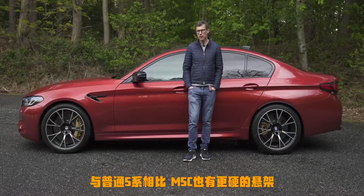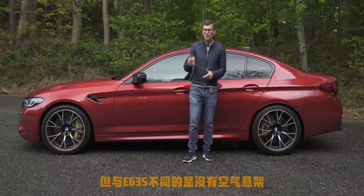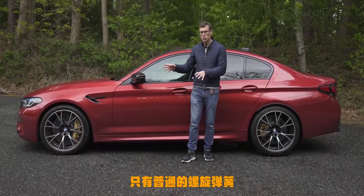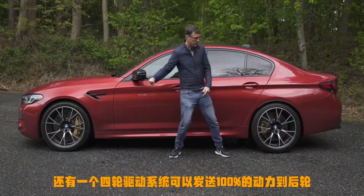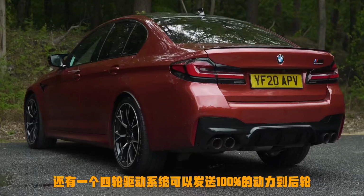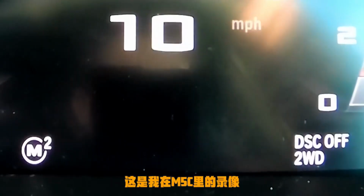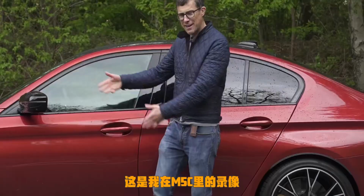The BMW M5 Competition also has lowered, stiffened suspension compared to the normal 5 Series. However, unlike the Mercedes, you don't get air suspension. You have normal coil springs, though you do get adaptive dampers. It's also got a four-wheel drive system that can send 100% of the power to the rear wheels, and a mode where you can put it into rear-wheel drive only. And so here's another montage of me hooning around in an M5 Competition.